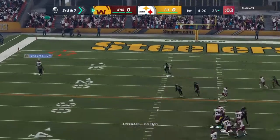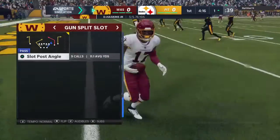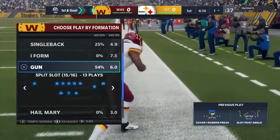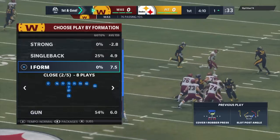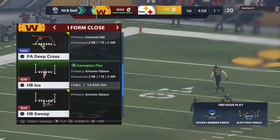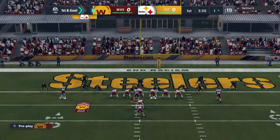Haskins back to the air. Slings this deep for McClure. And this is caught. And he doesn't quite make it, taking it with an eyelash. Dropped at the one. They're able to convert on third down, and that sets up a first and goal. First and goal at the one.